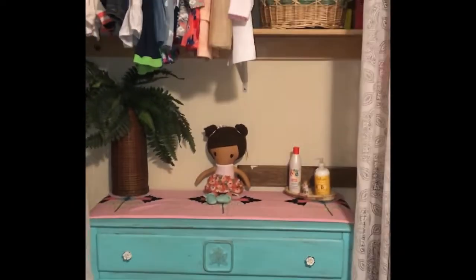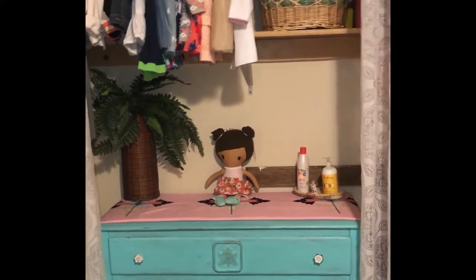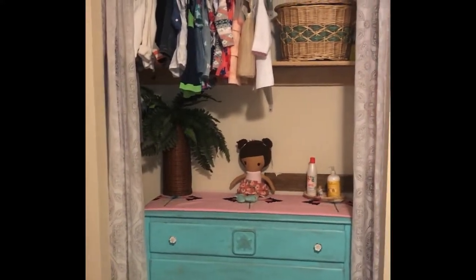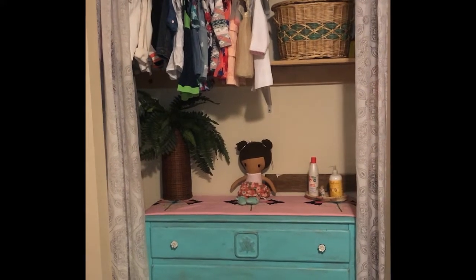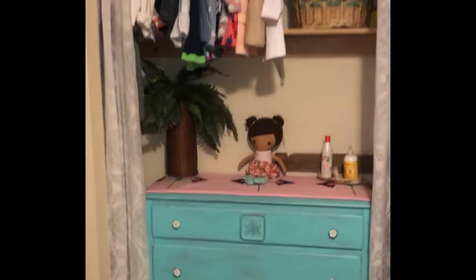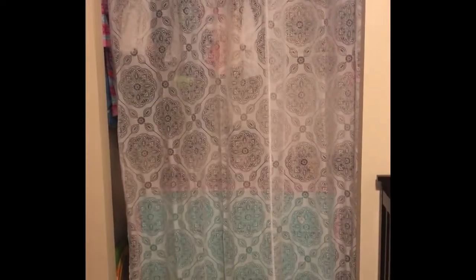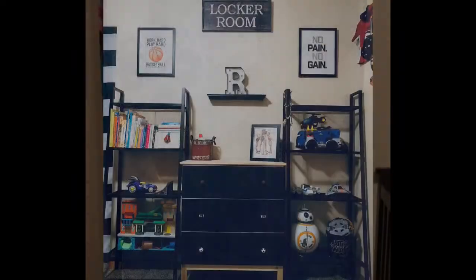So that is her dresser. We moved it into the closet to save room, so she has more playroom in her bedroom, and I love it. We took off the doors. I have curtains just with a shower tension rod inside the top of the closet, and then I just hung the curtains, and you can easily, let me do it really quick, close it if you want. And it looks really nice, I think, compared to some old wooden closet doors. So that's that, and I will be back with Rollo's clothing.